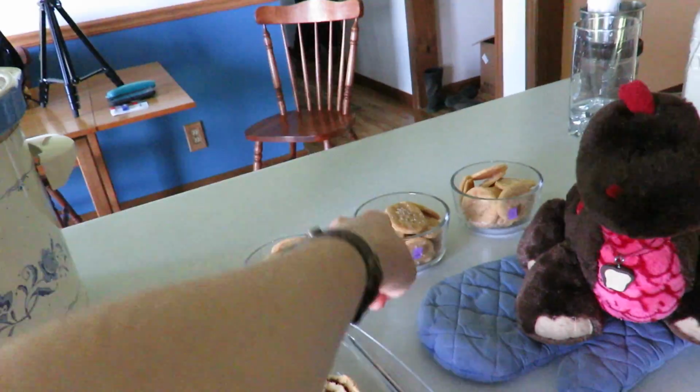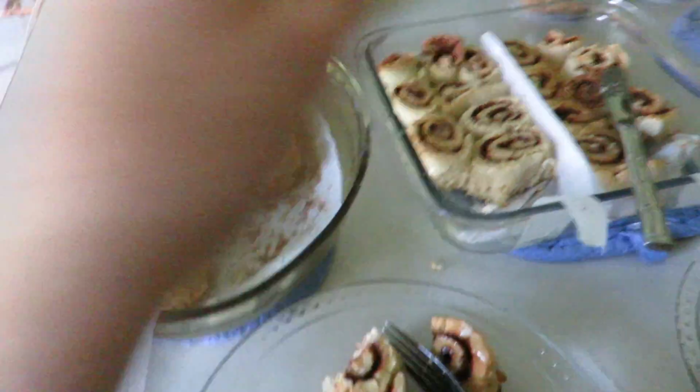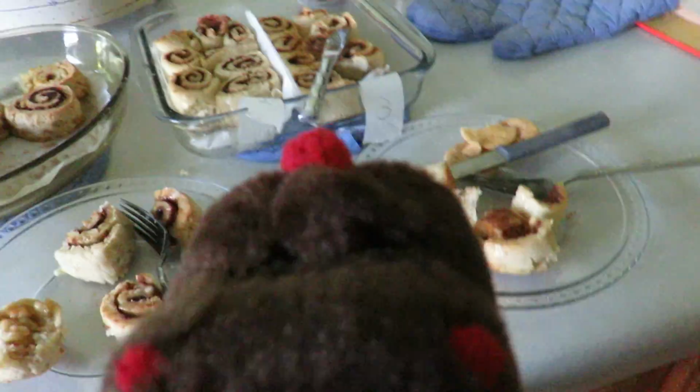I'm gonna say round 2 with the crackers, that's a tie between King Arthur and Namaste. And round 3 with the yeast recipe, Namaste, I think, is the best flour that we tasted today. Yeah, much better. Pillsbury didn't do a single thing right.